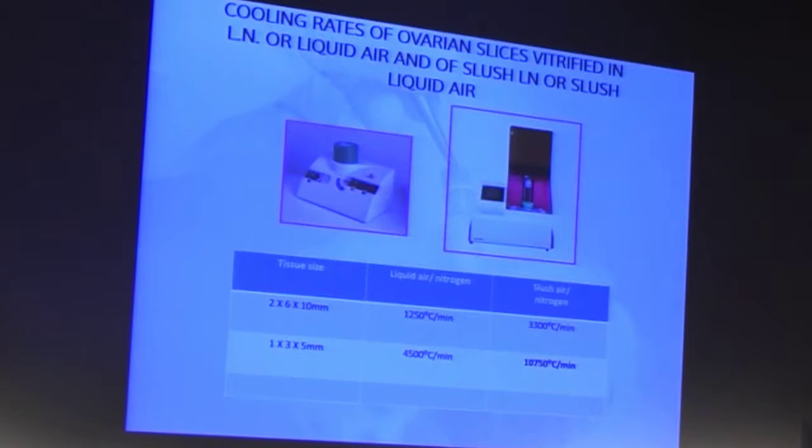Now, to move into tissue, we thought that we will need to increase more the cooling rate, and we do it by producing a liquid nitrogen slush, which is super cooled liquid nitrogen at temperature close to minus 210. And we do it by applying a negative pressure above the liquid nitrogen. So we combine it into the device. This was the VitMaster, and here we have the automatic device for vitrification.